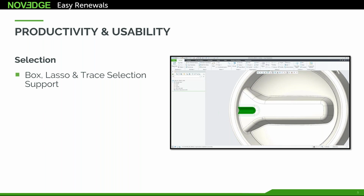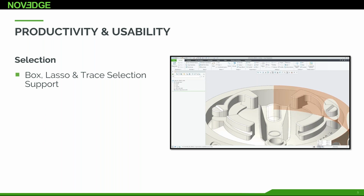With selections, we also did a lot of improvements in that area. We've added support for box, lasso, and trace selections for any of your surface collectors. Users can choose their options from the bottom right corner, and then draw in a box, a lasso, or a trace around the surfaces that they want to select. They also have the option to select whether they want only the visible surfaces to be selectable, or all of the different surfaces in their graphics area to be selected.